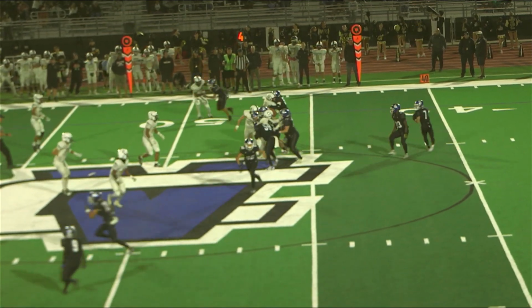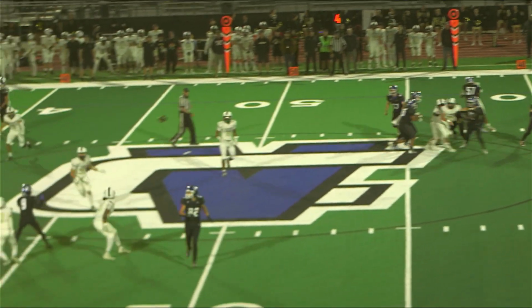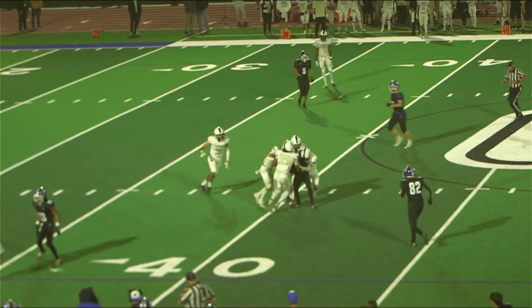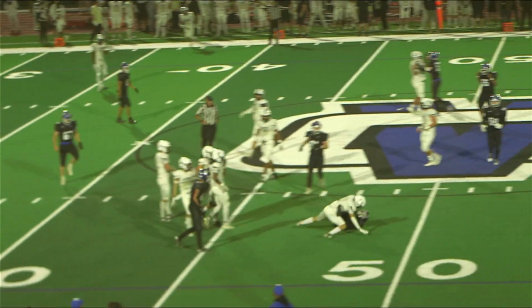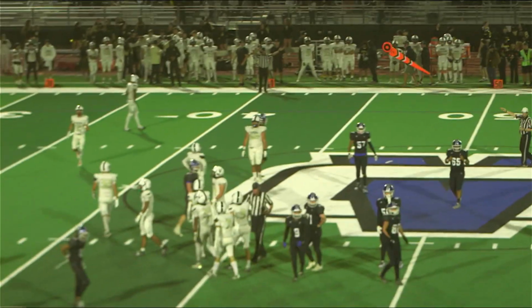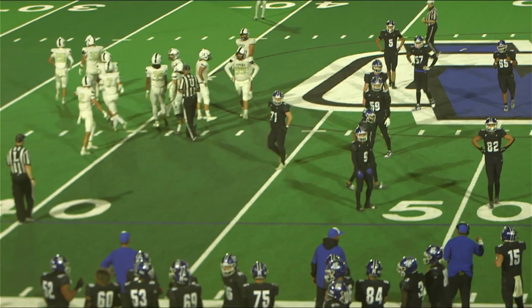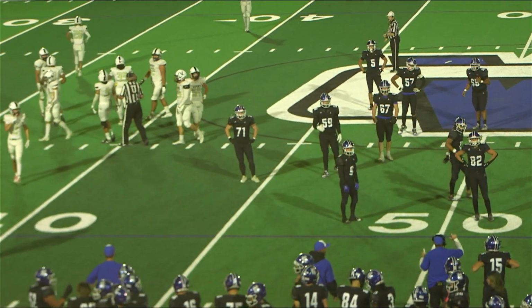Raftery claps his hands, gets the snap, looking left side. Just darts one over the middle. That's caught by Ball. Ball across the 40-yard line, and with forward progress, finally gets wrestled down. But it's obviously going to be enough for the first down, and a big throw right there from Raftery. Just kind of darts one over the middle, and Ball does the rest.